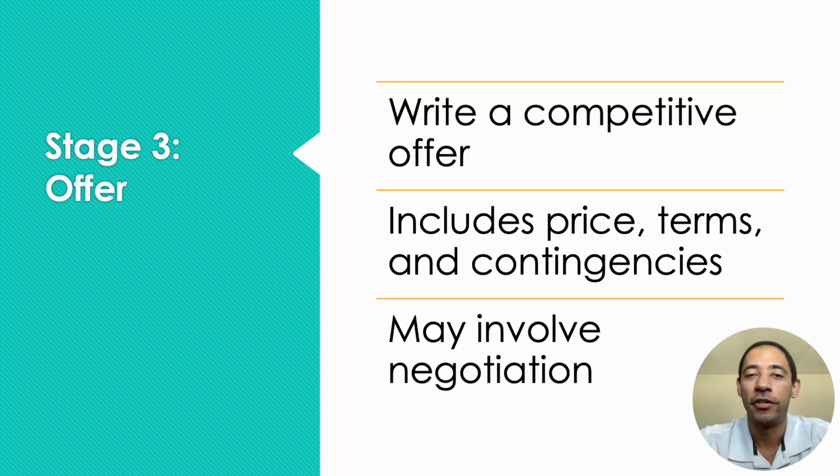So we are on to stage 3 now, which is actually making an offer. And this stage can feel a little stressful because you want to make sure that you're getting the best deal possible, but you also want to make sure that the deal gets accepted.